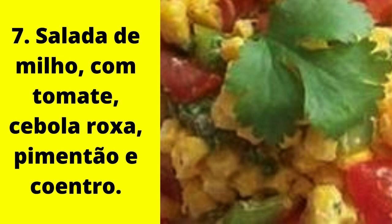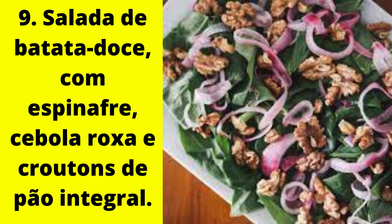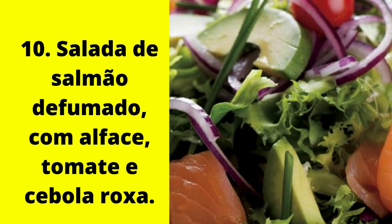7. Corn salad, with tomato, red onion, bell pepper, and cilantro. 8. Avocado salad, with shredded chicken, tomato, red onion, and green leaves. 9. Sweet potato salad with spinach, red onion, and whole wheat croutons. 10. Smoked salmon salad with lettuce, tomato, and red onion.